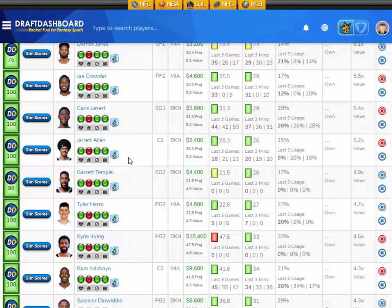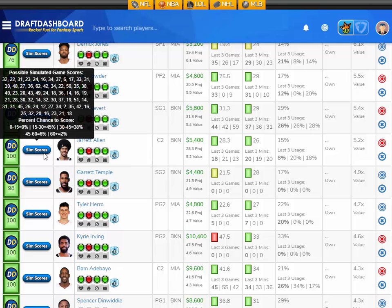And another mid-range play I like is Jarrett Allen, projected at 28.3 fantasy points here tonight. That's 5.2 times value. He's 5,400 DraftKings salary. Let's take a look at his sim scores.